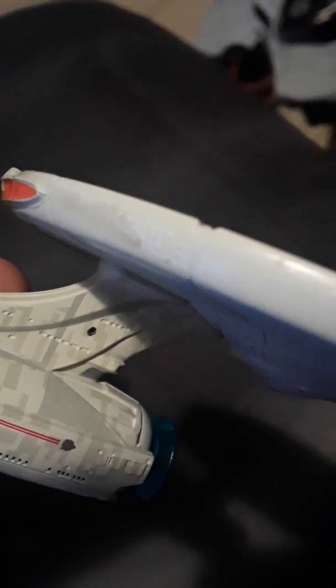The underside, yeah, I think I already showed the underside. Oh shoot, hold on, that's not really focusing. There we go, the torpedo bay. I don't know what that gray thing in the bottom is. There are windows here on the saucer. I don't know if you can see that, but those dots are white instead of black.